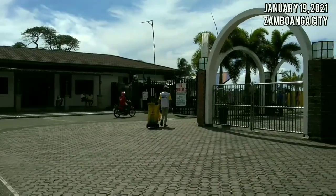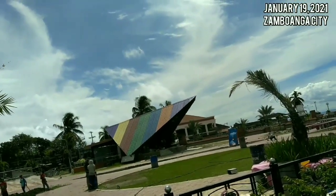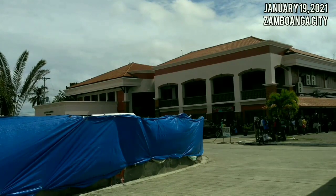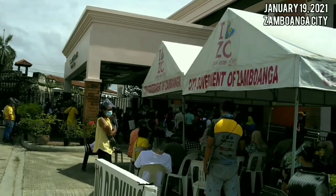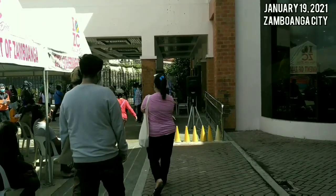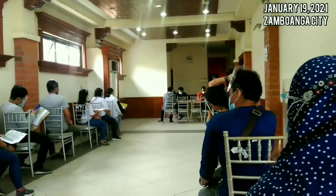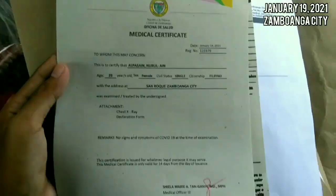They will give the medical certificate in Centro Latino. Again, you don't have to do this because it will take you 1 hour and there's a very long line. There, they will give you a form that you need to fill up with a number in it and they will call your number. Inside, you need to pay 50 pesos for the medical certificate.